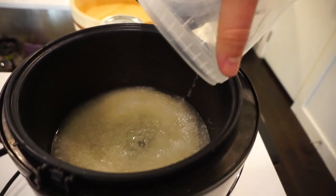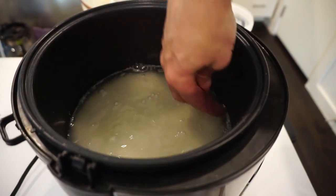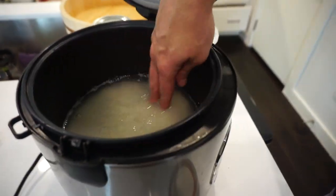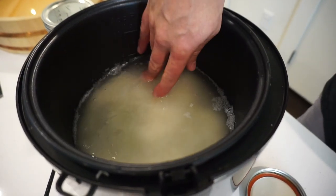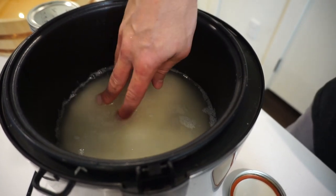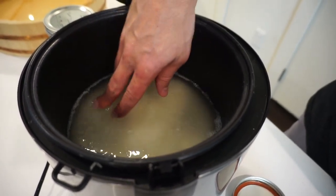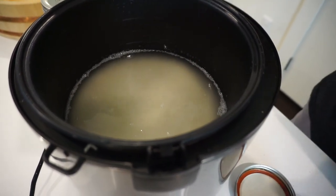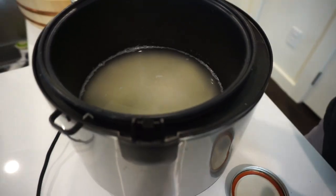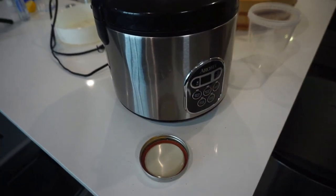So then you pour it in there, make it nice and even, and then you're just going to soak it for half an hour. What does soaking it do? Soaking gets it ready to cook. It makes it cook more evenly so the rice has a nice even texture. If you don't soak it, it's going to have a funky texture. It's going to be more cooked on the outside than the inside. Interesting. So this will swell a little bit. It'll soak up a little bit of the water before it starts cooking. And then we'll cook. Sounds good.